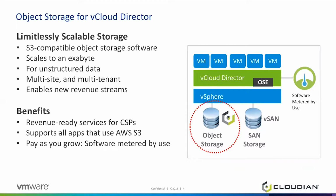It's multi-site and multi-tenant, which means it can span multiple geographies within a single namespace, a single management environment. So it stays easy to manage even as you grow. And because it's S3 compatible, it enables revenue streams with a whole host of S3 compatible applications. Most common would be offering something like backup as a service or storage as a service using the S3 endpoint as part of that overall service. And we'll talk more about service offerings in a minute here.